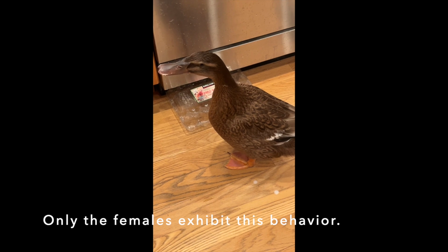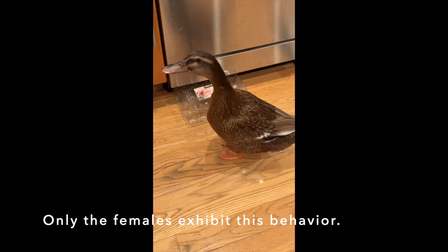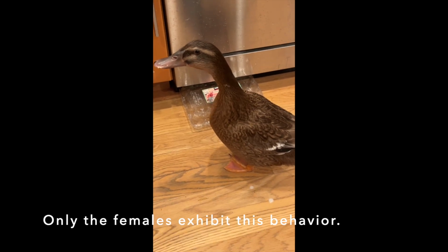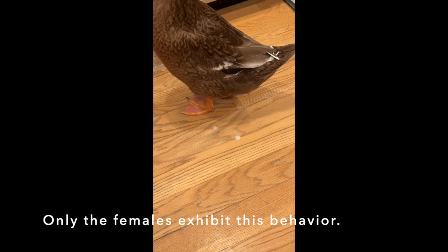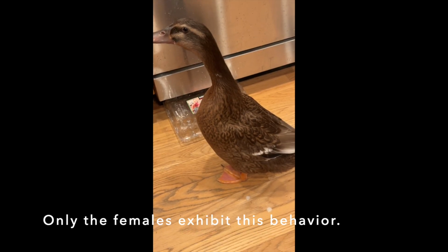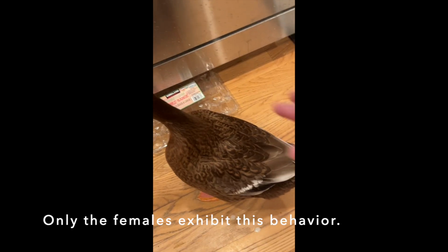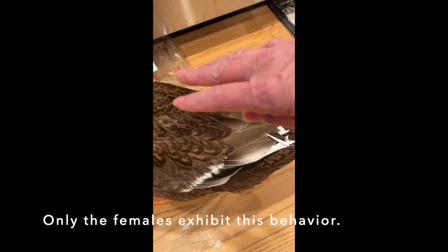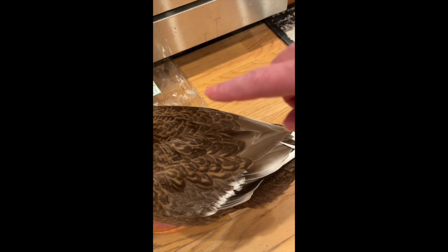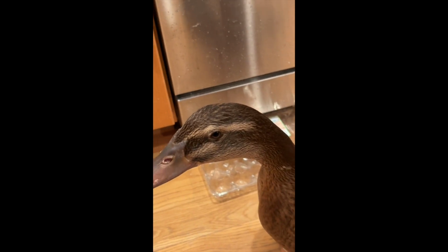So Mabel is in mating season, and she's definitely a girl, and she's leaving some white discharge, and she's making this sound. And if I go to touch her, the wings come out, and then her tail goes up, which is hard to get on camera. Yep, that's definitely a mating sound.